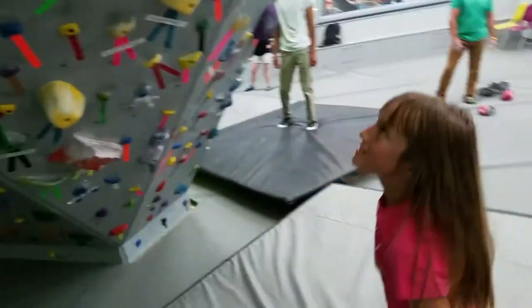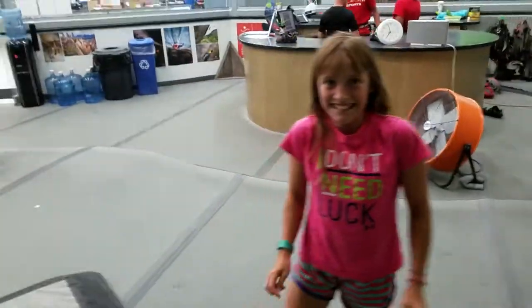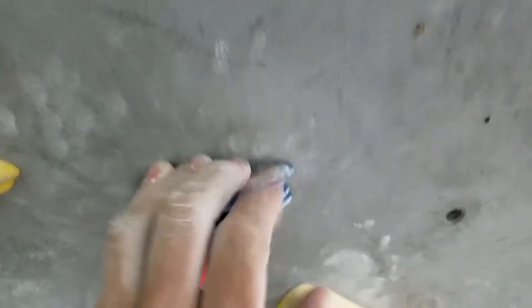Oh my gosh, you match on that? Yeah. Good lord. This is how many fingers I can get on it. All of them. And she matches on it.